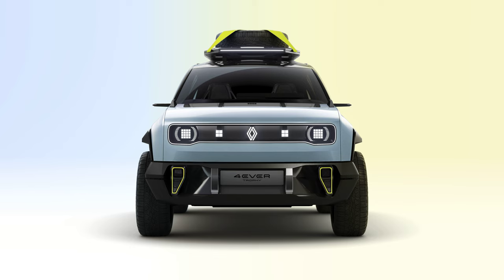Renault first revealed the 4Ever trophy concept at the Paris Auto Show last year, as both an homage to the original Renault 4 and as a look into the upcoming relaunch of the vehicle. The company just revealed an updated version of the concept, this time finished in Île de France blue paint, complete with neon accents according to Renault.